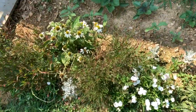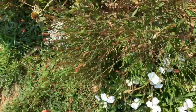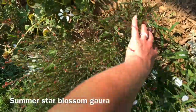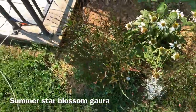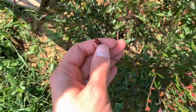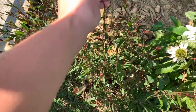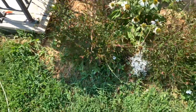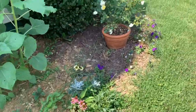The only things that actually seem to be doing super well in this bed are my gaura. I can't remember exactly what type of gaura this is, but they have doubled in size and they are flushing out with buds. Let me see if it'll focus. They're flushing out with buds, so I think that they're gonna give me another round of blooms here in a little bit, which is super exciting. So yeah, let's go ahead and move on over here.